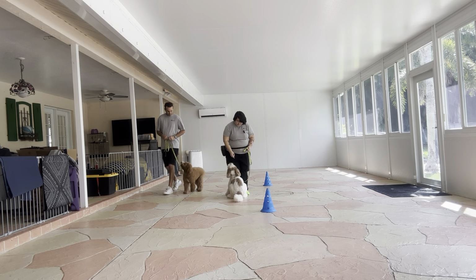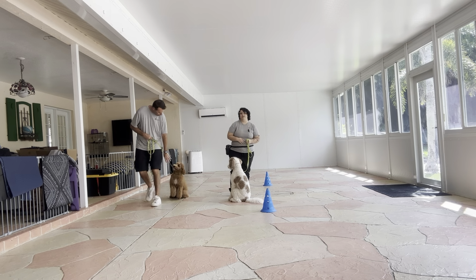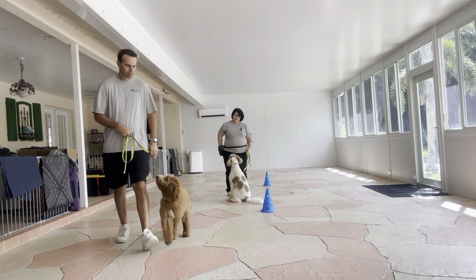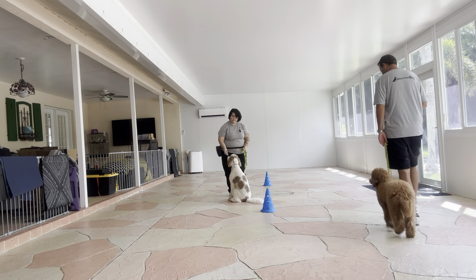Now if Higgins tries to lie down and I'm asking for a sit, all I do is walk into him and as he pops up, treat him. So using lots of fun noises, lots of fun praise, but both dogs are doing really nice.